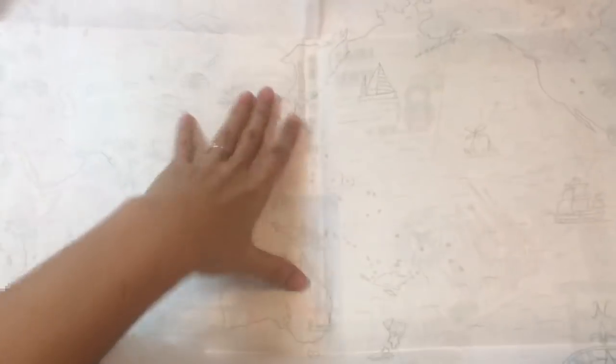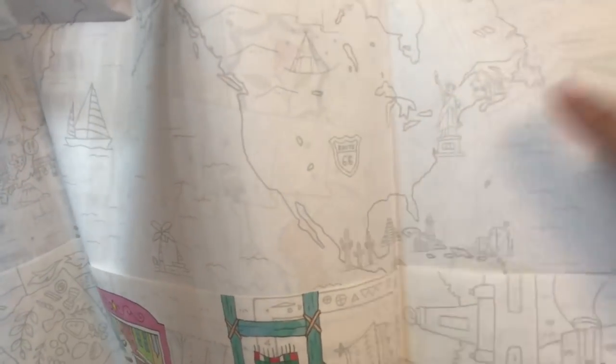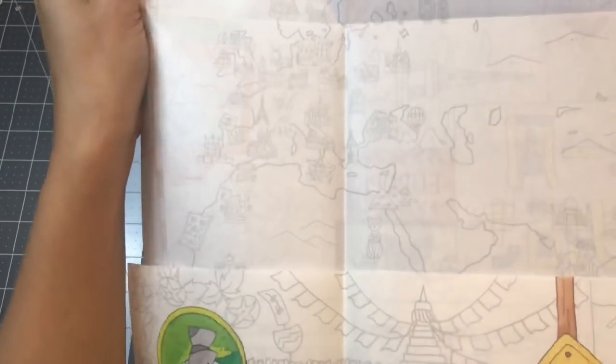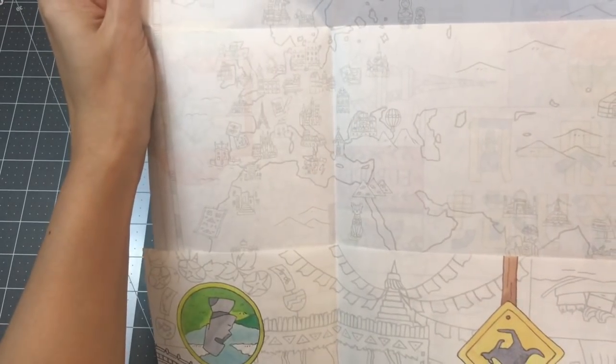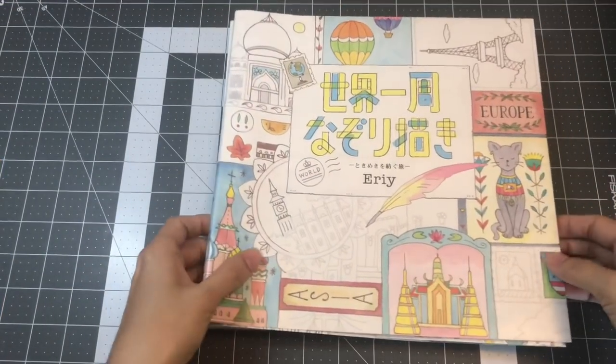Ooh. It's kind of hard to see, but okay, yeah, I cannot. So here you can see the United States with the Statue of Liberty, and then you can go to the other side, which is Europe on this side. Yeah, so it's just a great addition that she adds to this book. So this is Tracing Around the World by Eri.